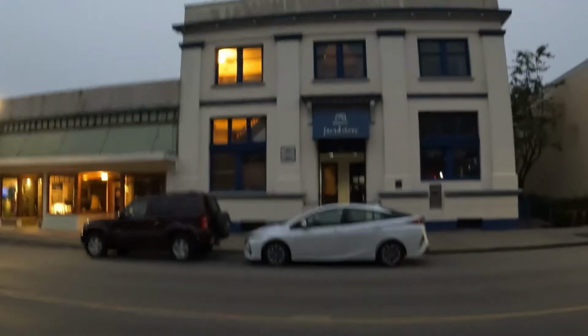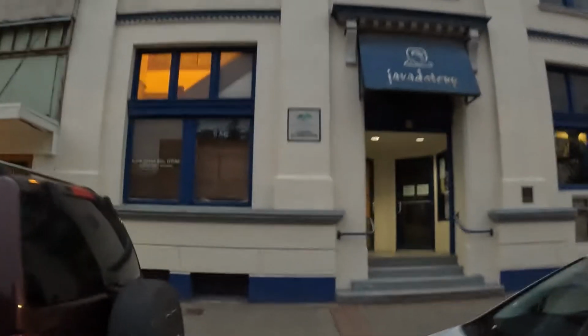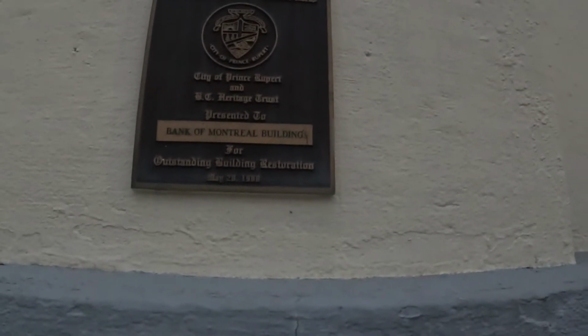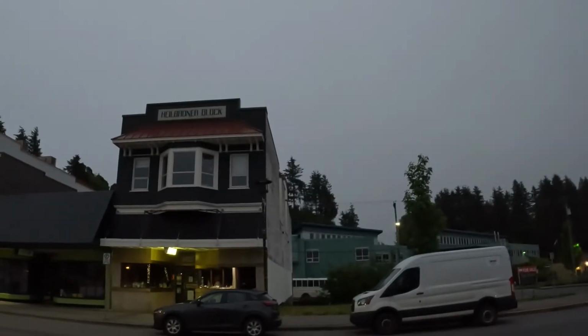Right, here's another stucco California, and it's the Java Dot Cup. This is the Java Dot Cup. This building looks like it's a 1920s building as well. This is sort of an Art Nouveau. Here it is. This is the Bank of Montreal building, and this was restored in 1988. This is a Heritage Award presented in the city of Prince Rupert. This was the Bank of Montreal then. 1988 Bank of Montreal. 2022 massage parlor and coffee shop. Here's the Heilbronner block. Okay, we got to get downtown.